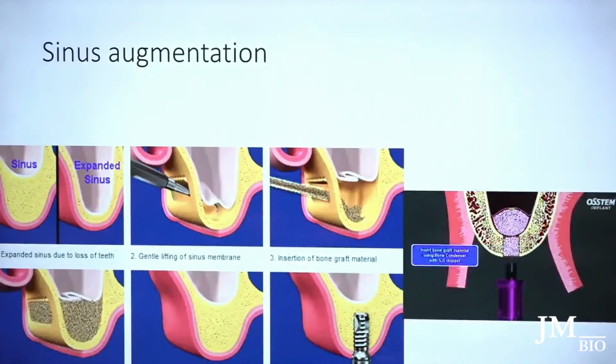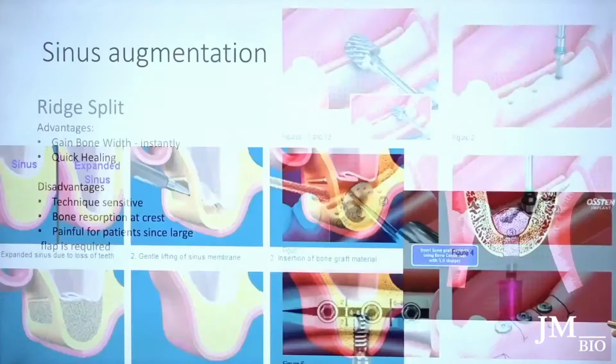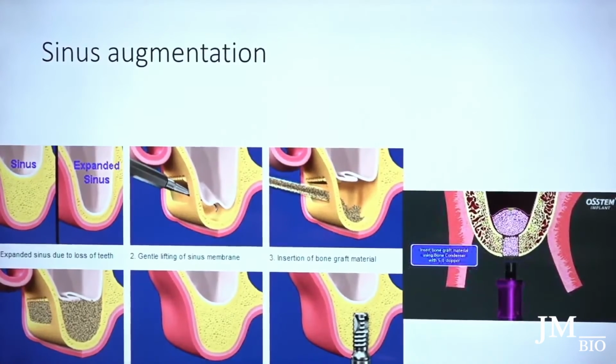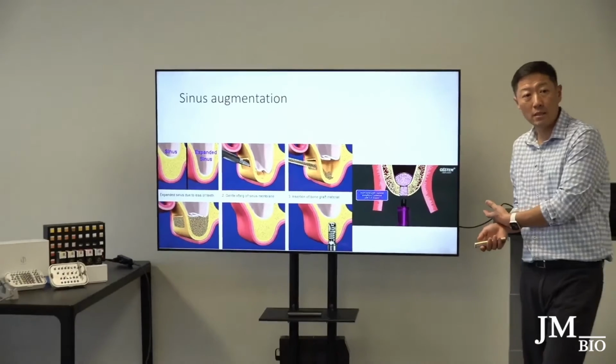Okay. And then obviously the sinus we talked about a little bit. Sinus augmentations are how we add more bone to the posterior maxilla. Ridge split is mostly in the lower jaw, but you can do it in the upper jaw too, like the upper anterior areas. In the sinus, we do either the lateral window technique or the crestal technique to lift the membrane and then add more bone. The crestal technique is obviously less traumatic because you don't have to lay a big flap. And I do some of my cases with a tissue punch.